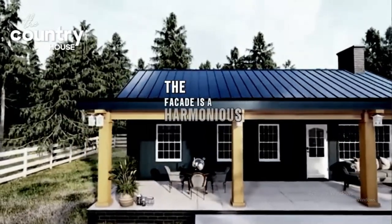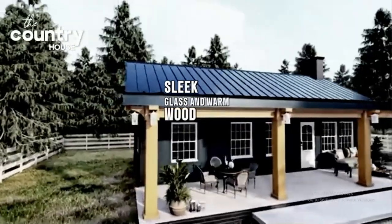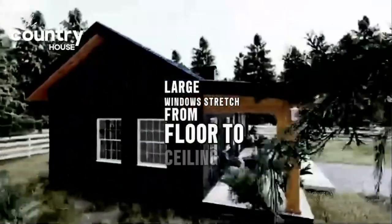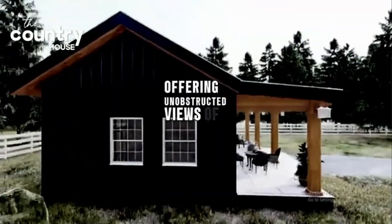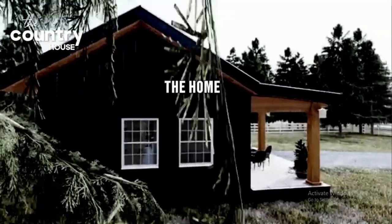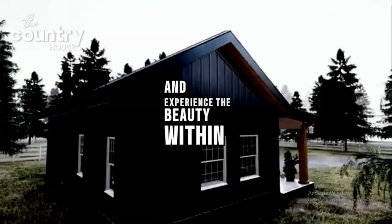The facade is a harmonious mix of natural stone, sleek glass, and warm wood, perfectly complementing the lush green landscape that surrounds it. Large windows stretch from floor to ceiling, offering unobstructed views of the countryside and allowing natural light to flood every corner of the home. It's a sight that immediately soothes the soul, inviting you to step inside and experience the beauty within.